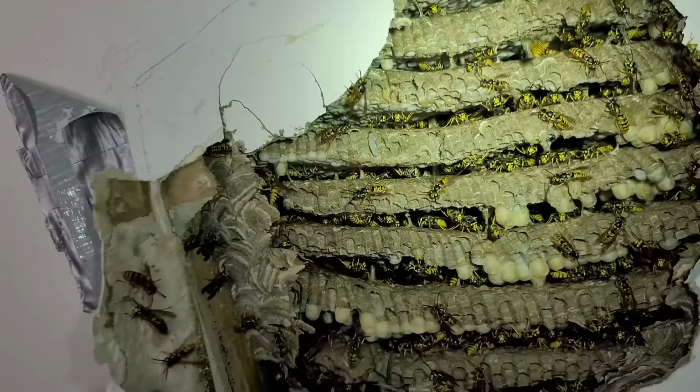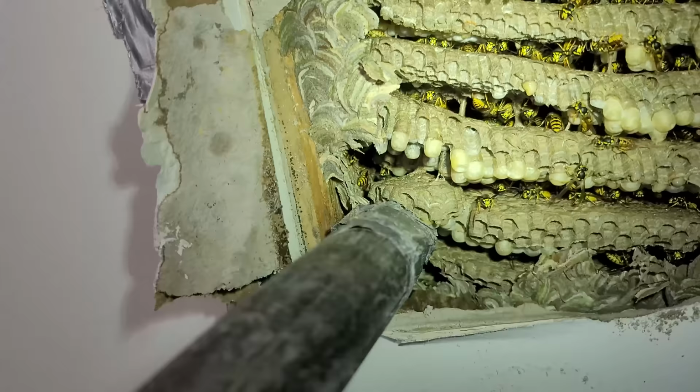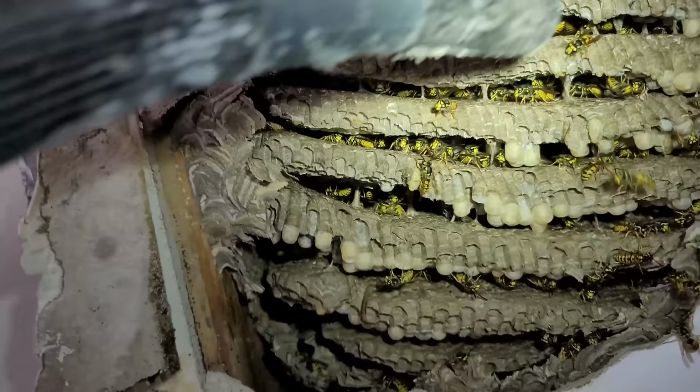So first thing I do is I start vacuuming up the individuals and start cutting the hole a little bit bigger so I can extract this nest out in its entirety. I try to keep the nest whole, because if I start separating the layers of comb, that's going to be releasing all the ones that are kind of hunkered down in between the layers. It's going to release them into the cavity, and that's more I have to vacuum up later.